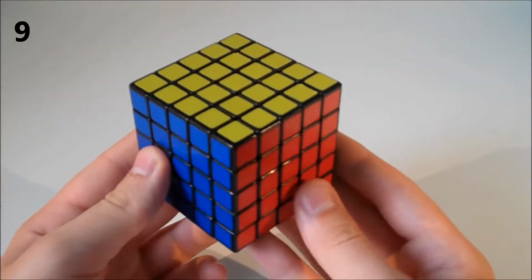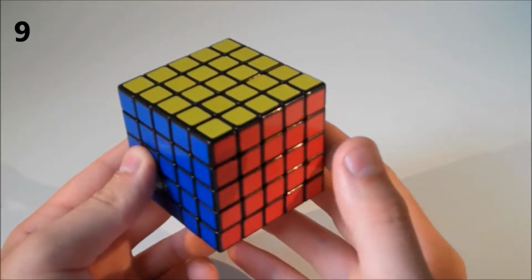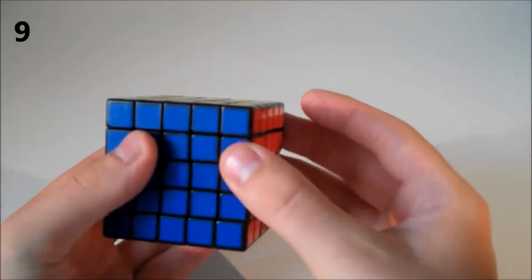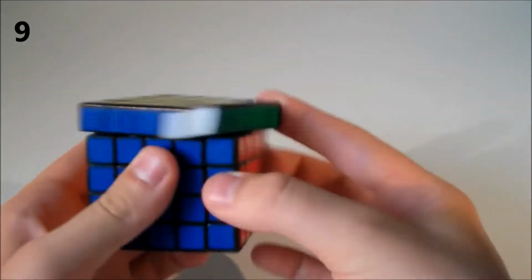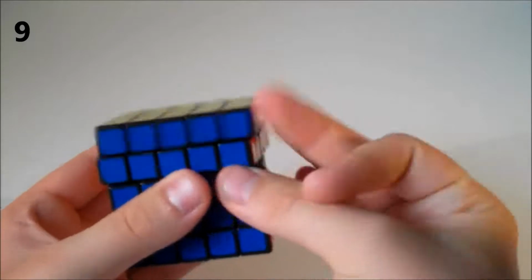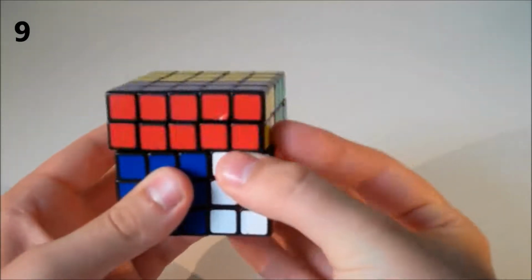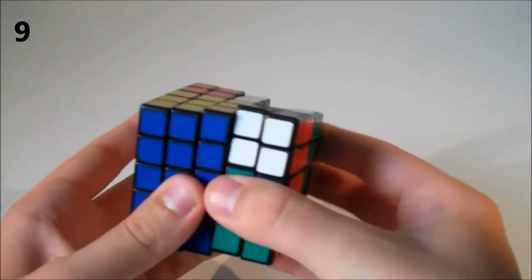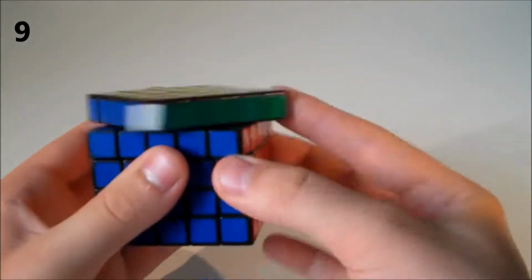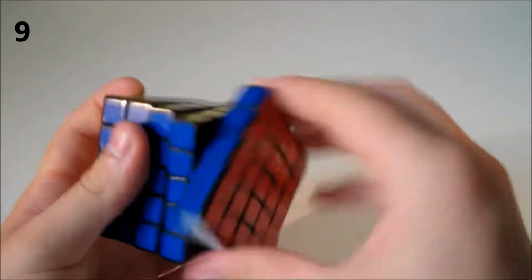At number 9, we have the Shengshou 5x5. Now I really like this cube. I really like solving big cubes, but out of all the cubes, 5x5 and up, I definitely practice this one the most. I've been getting a lot faster at 5x5 since I've got this cube, and I really like solving it. It's a very nice puzzle, it turns really well, and it's a really nice puzzle to solve.